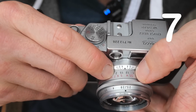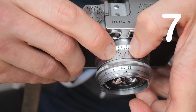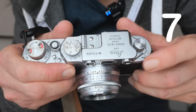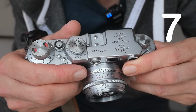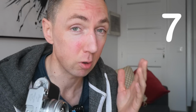You look at the corresponding numbers which are opposite the lines. At f11, it's going to be from 1 meter to 1.3 meters. It's obviously not a huge amount in focus because it's a 50mm lens. On a wider lens, you could set your distance to say 3 meters, and everything from 1.5 meters to say 5 meters might be in focus. So less useful with 50mm lenses, but if you're using a wider lens, it's really good, especially for things like street photography.